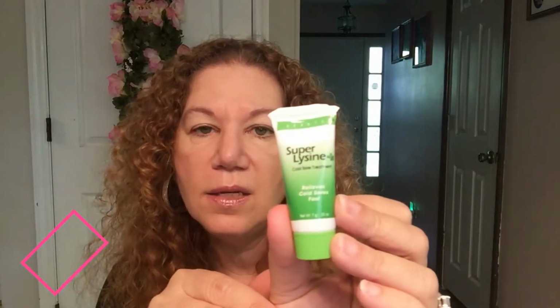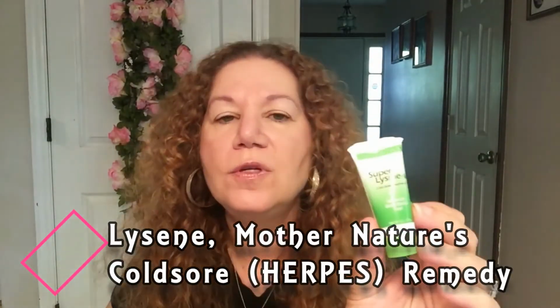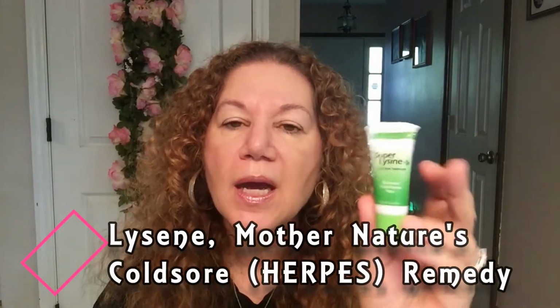It says it relieves cold sores fast. And you know what? This little something works. It's $5, $6 or something, and it's very small too. I mean, this is how small that is.